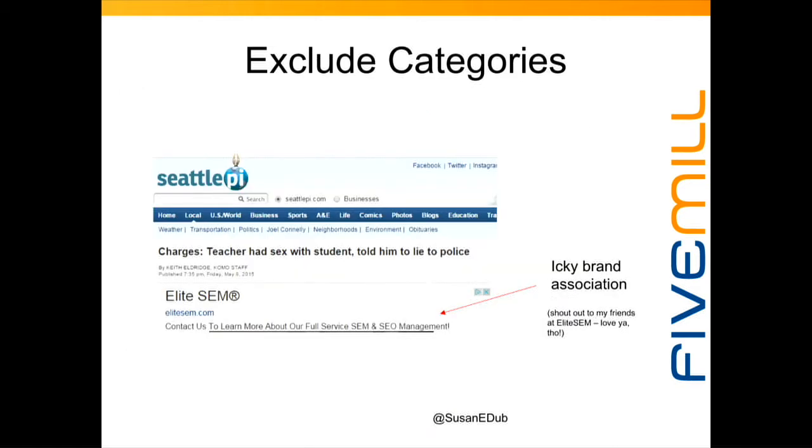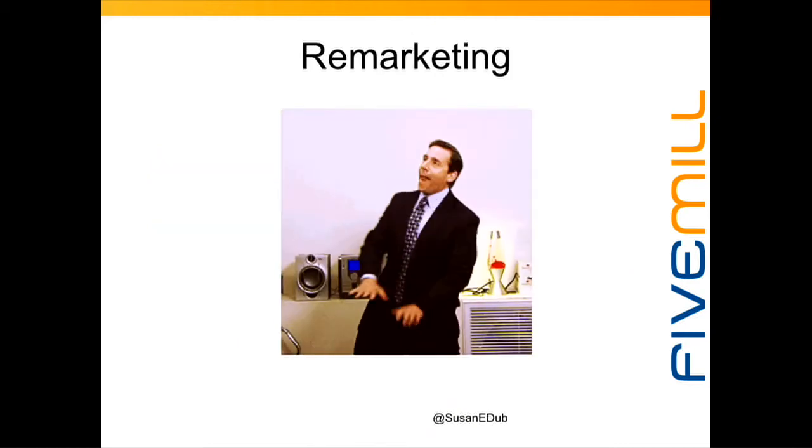This was an example that I actually found from one of our competitors. So for excluding categories, you have a headline about a teacher having sex with a student, and then, hey, contact us for SEO services. Not so great. So shout out to people that lead SEM, love y'all, but yeah, found your ad in a not great place. So just a good example, though, of where you can show up that you might want to be sensitive to. News sites are kind of like that. News sites you get a ton of impressions, so it's tough because it's a lot of good volume, but you never know what headline you're going to show up next to.